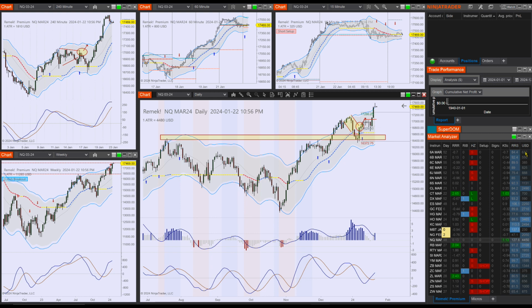Why don't I include also the last column here once I mention them all? This is the Remek converter information, which actually converts risk into dollars. And the higher the number, the more risky the instrument is for trade. In other words, the more money you need on the account to trade this, because one ATR on the daily chart is this many dollars. And you can see that the NQ by far is the riskiest instrument to trade.